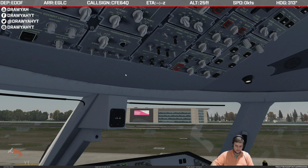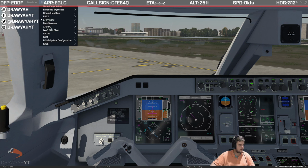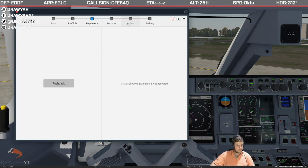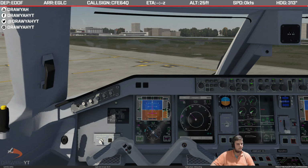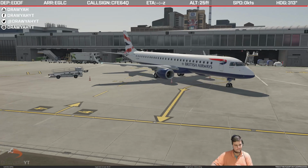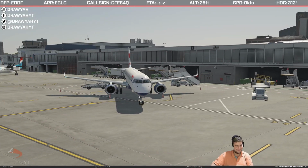Right, aircraft hopefully now at the stand. Go to SAM, main window, set the arrival, parking, stairs. There you go, that should now move into place. We remind you that this is a non-parking zone. We're never doing that again, that's for sure.